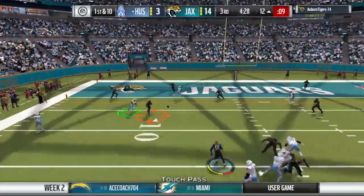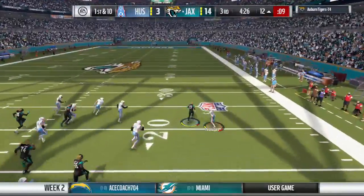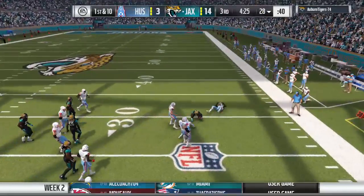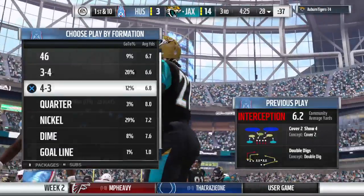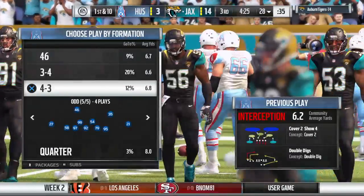First down, he'll drop to throw. This is intercepted. A great read, and it's picked off. And this return is going to be halted right around the 28-yard line. And out now comes Jacksonville as they get ready to go.